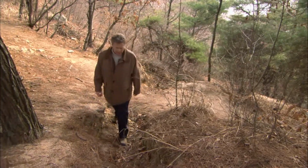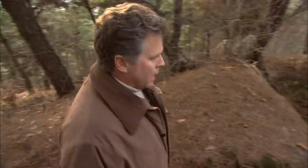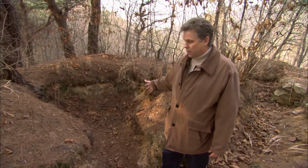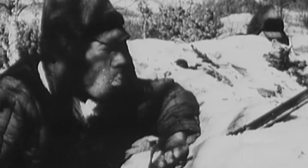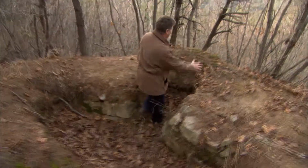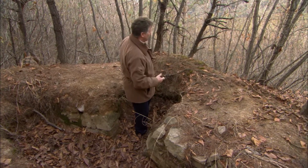This is one of the ridges that leads to the top of Hill 467. And this position was very important to the Chinese. And you can see this by the fact they dug in so well that even after 50 years, their gun pits are still here. You can see they used stone. You can see a little mound here to protect the gunner. And of course, it's here to protect the re-entrant on this side of the ridge.